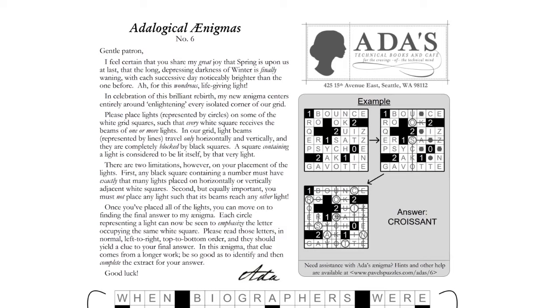Okay, so a light gets placed and it casts beams in each direction. Cool.